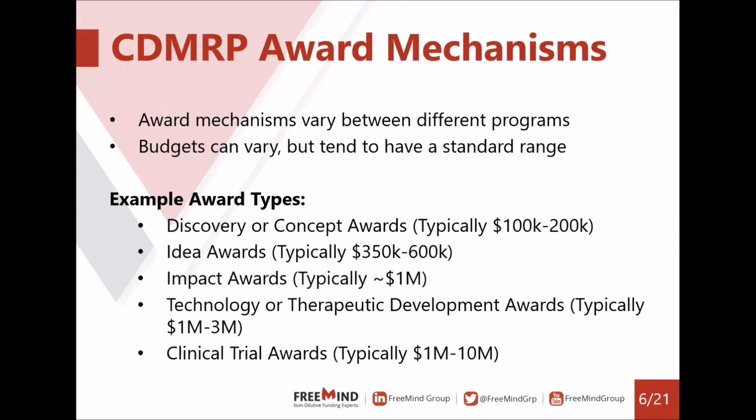Firstly, discovery or concept awards typically range from $100,000 to $200,000. Idea awards typically from $350,000 to about $600,000. Impact awards, roughly around $1 million. Technology or therapeutic development awards, typically $1 to $3 million. And clinical trial awards are from $1 to $10 million. There are exceptions to that as well.